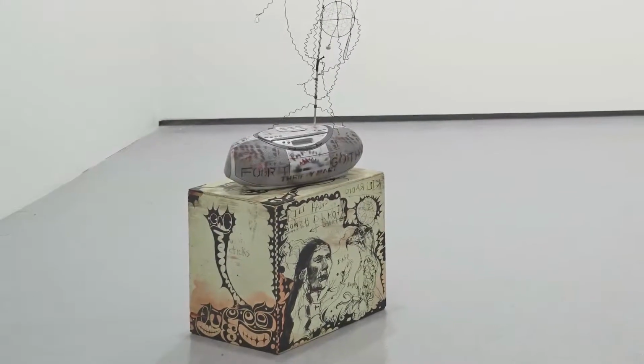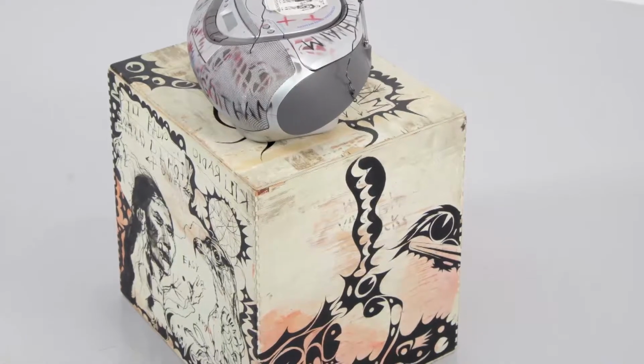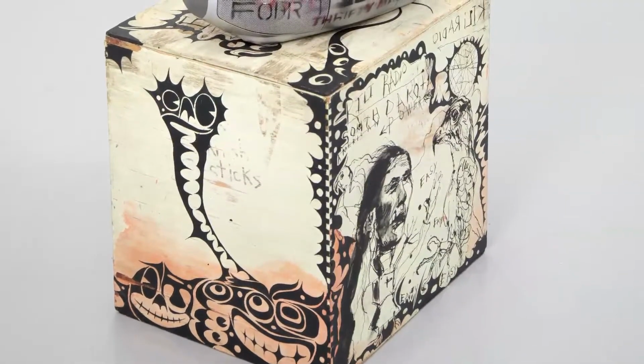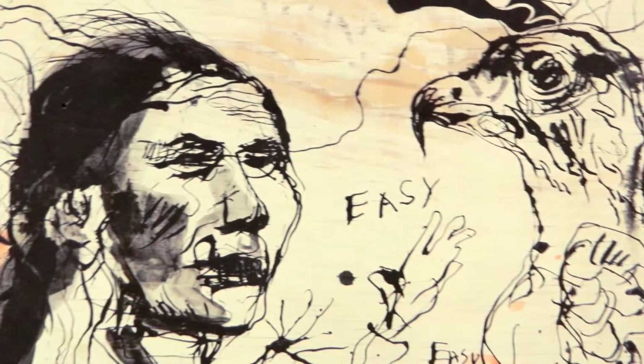The box was the very box that it sits on in my studio, and that was used to hold, you know, supplies or whatever. But I transformed it into a kind of lodge storage box, as I imagine it, and set the radio back on and did a similar kind of transformation, and it looks like it looks.